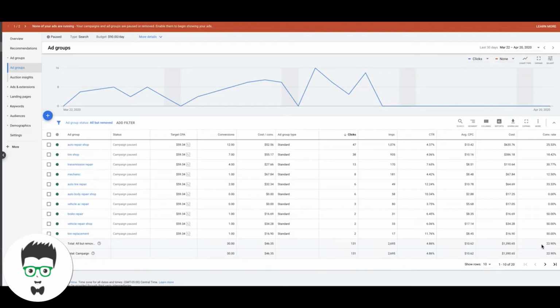And yeah, this is really interesting actually, because if you can see here, all the keywords that are driving most of the conversions are auto repair shop, like general terms. And I don't even think we're doing city ad groups in this campaign. So this one has to be expanded, obviously. But so far, so good. Set for $59 a lead, and we're getting them for $46. So I'm happy with that.